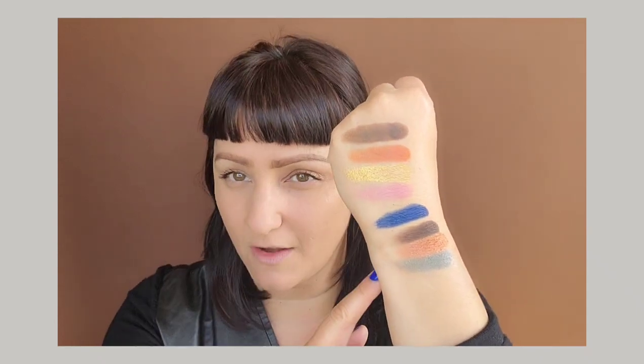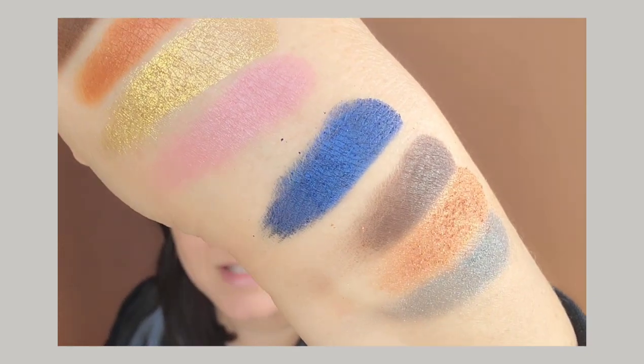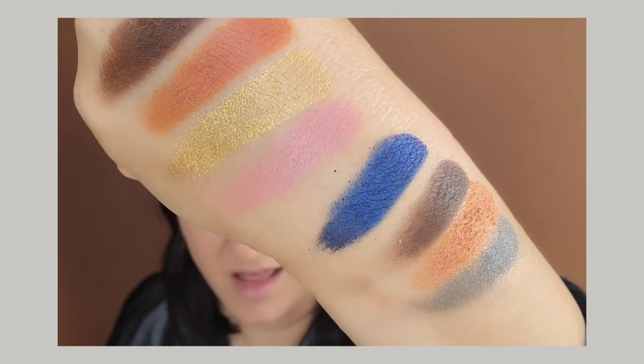So when I'm done doing swatches, I normally take these off right away, but I left them on because I needed to show you guys just how beautiful these textures are. They cling to the skin. It is the perfect eyeshadow formula. Yes, I said it. I've been doing this for 25 years, and that is quite the statement. The perfect eyeshadow texture. Let me explain why.